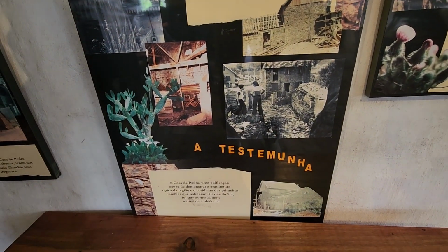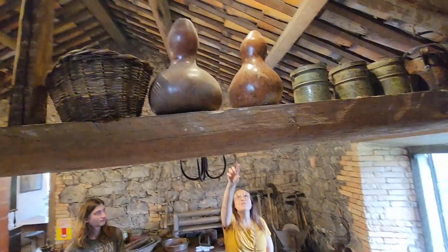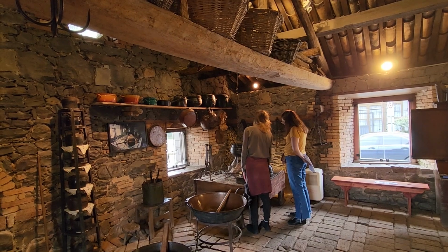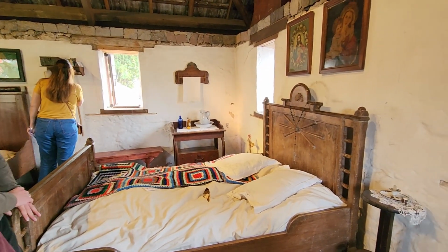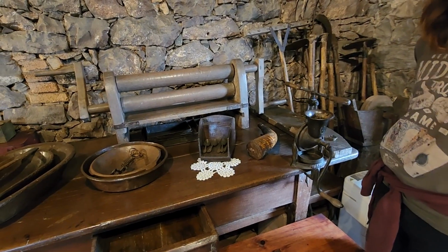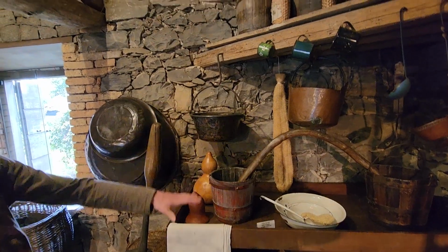The museum's architecture is striking, with its thick stone walls, wooden beams, and rustic yet elegant design. Walking through Casa de Pedra, you'll notice the simple yet functional layout of the house, which includes a kitchen, living areas, and bedroom, all preserved to give visitors an authentic glimpse into the life of the early settlers. The stonework itself is a marvel, with each block carefully placed, reflecting the craftsmanship and care that went into its construction. Inside Casa de Pedra, the exhibit tells the story of the immigrant experience.